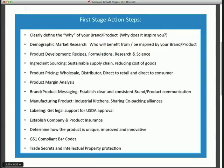Candice? Yes, it's very important to make sure that you actually have built in some profitability. So, brand and product messaging. It's so vital to establish, and this is where your why comes in again. It'll assist you so much in establishing a clear and consistent brand and product communication messaging, so that your potential customers, your families, the purchasers of your product in the stores, will have their values easily identified by your messaging, and they'll be able to align themselves naturally, organically with your product.